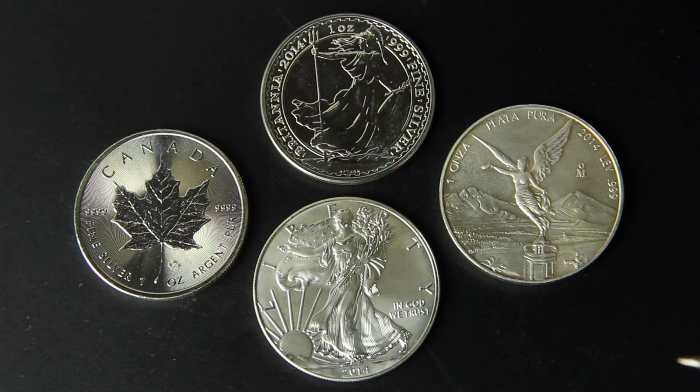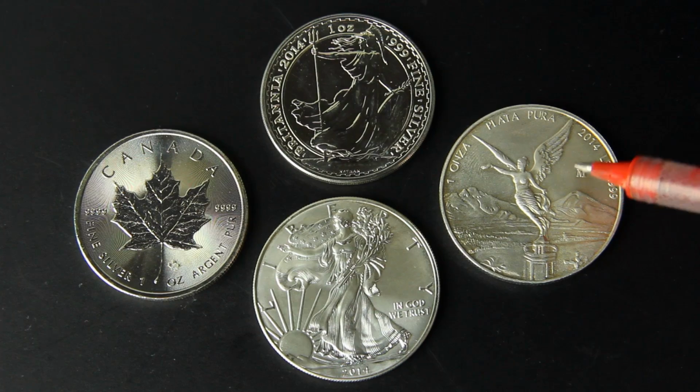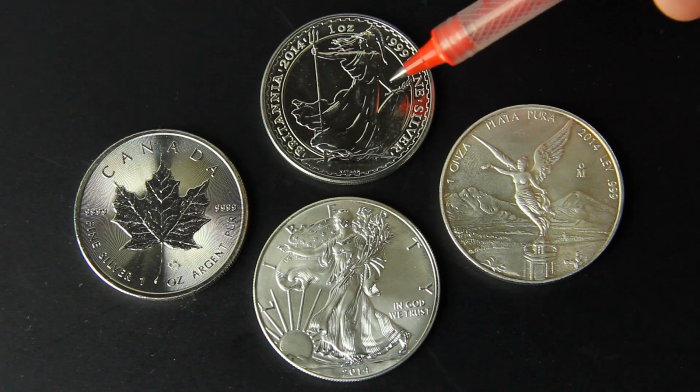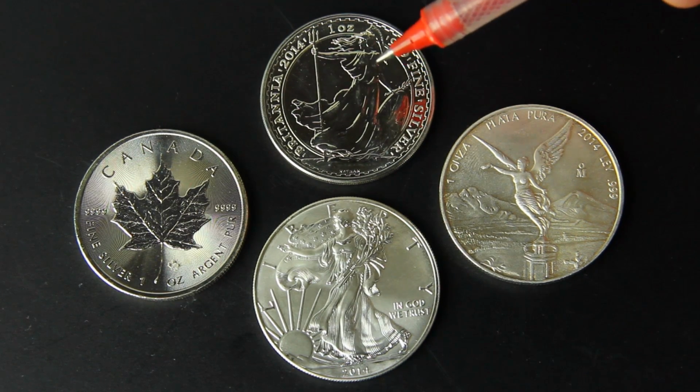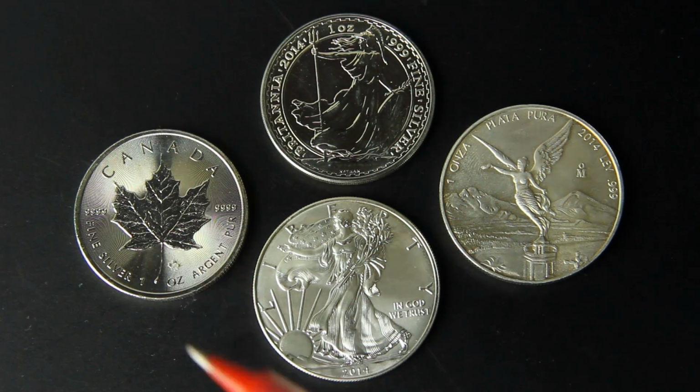Last week I promised I'd continue my discussion / bashing on the American Silver Eagle, so I thought I'd pull out some other comparable coins from around the world and describe why I think the American Silver Eagle lags behind these other very common bullion coins. So obviously we have the American Silver Eagle here, the Mexican Silver Libertad, the British Britannia, and of course the Canadian Maple.